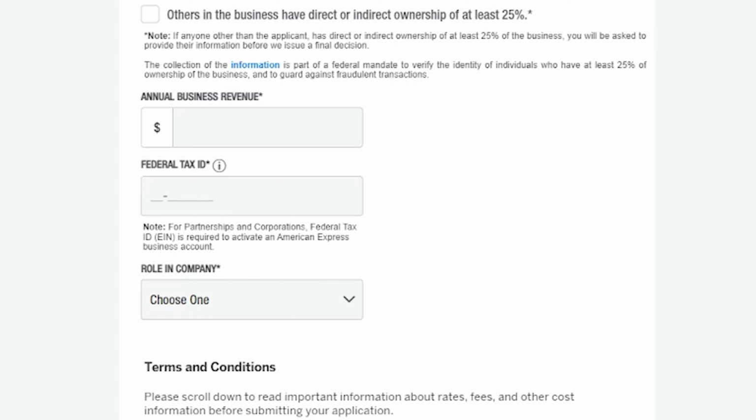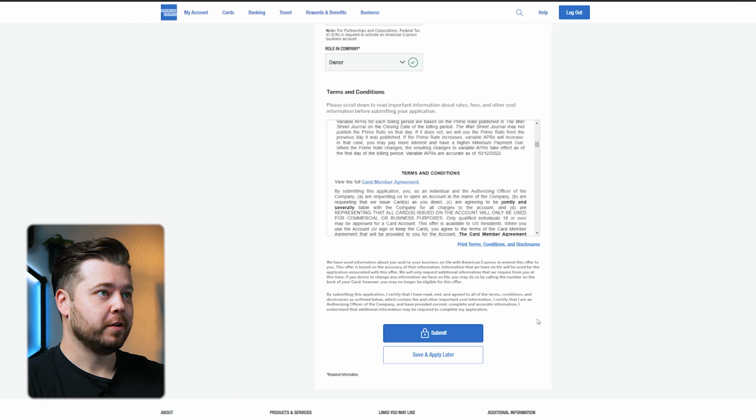Now, if you are a partnership or a corporation, Amex is requiring you have an EIN for the federal tax ID field of this application. And for the role in the company, I'm going to select owner. All right, so I have all my information plugged in, and now for the moment of truth. And I'm super nervous because this is literally the first business card I've ever applied for, so we shall see.